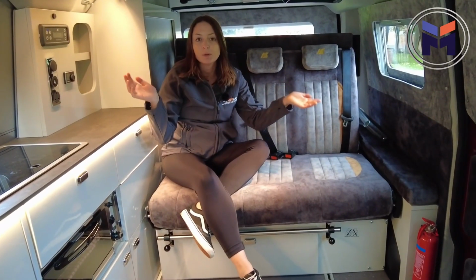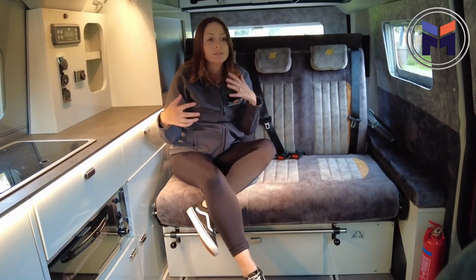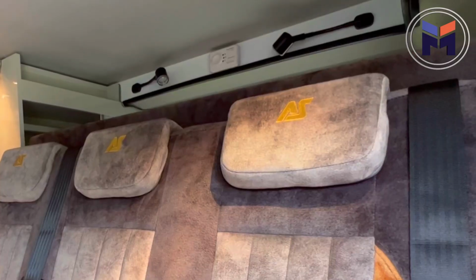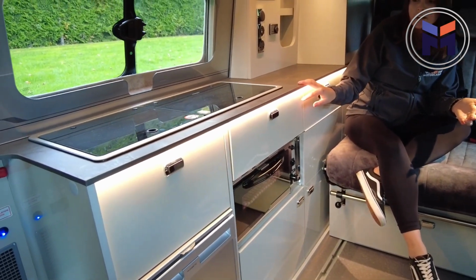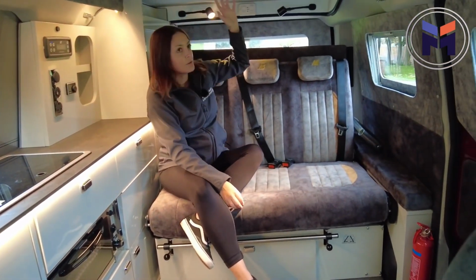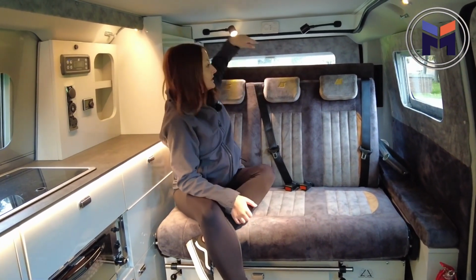Welcome into my humble abode. Based on first impressions, personally, I really like it. AUTOSLEEPER, you know what you're getting with them. The finishing is great in here. We've got the under unit heat lights, which are great. I think that's a really nice touch. We've also got your reading lights in the back. Kids are asleep upstairs, you're sitting down here reading your book or watching TV, just have the little lights on.